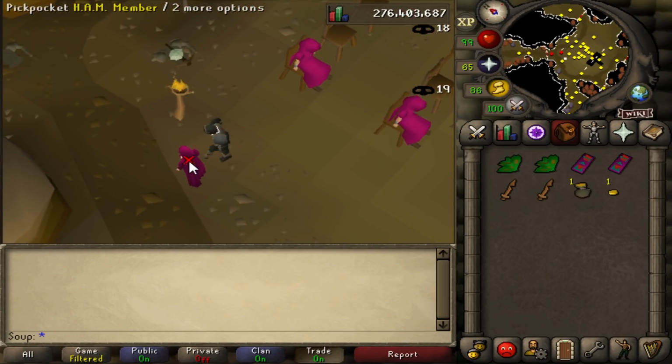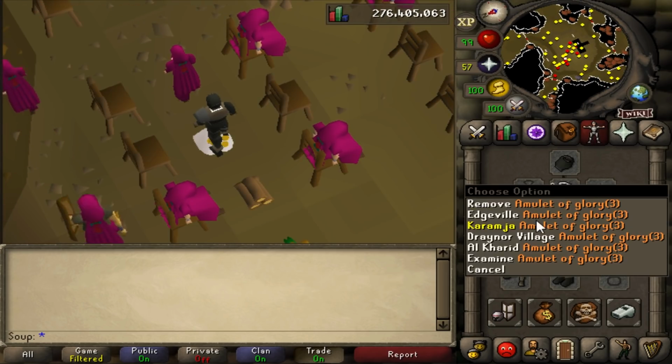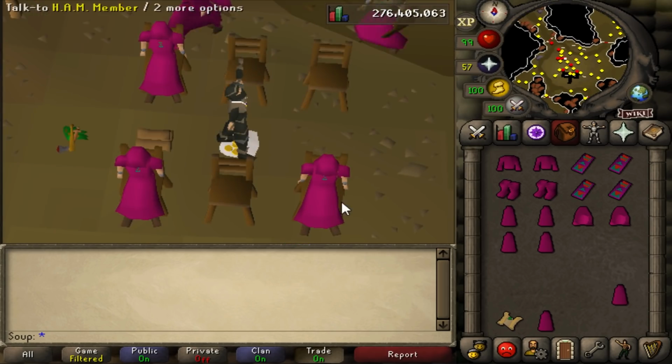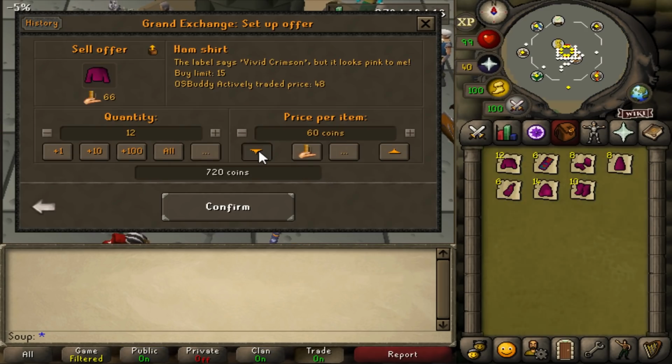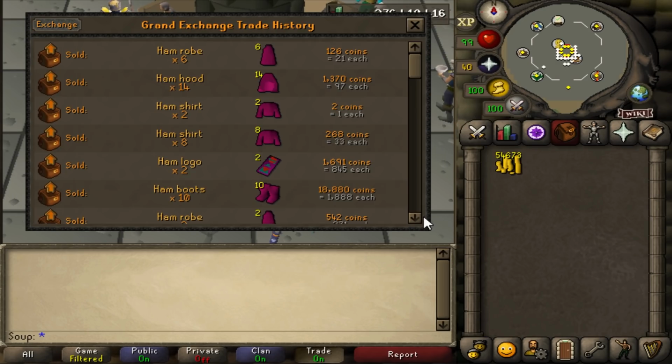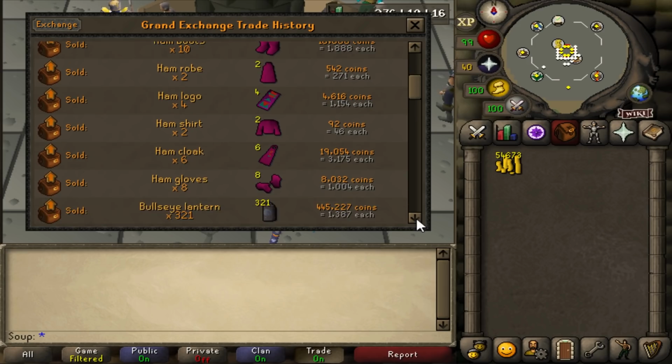The method is very easy. Teleport to Draenor, run to the ham lair, pickpocket until you have half an inventory of ham items, teleport back to Draenor Village, bank, and repeat. Super easy. In 20 minutes, I pickpocketed 64 pieces of ham member gear and sold it on the GE for 54k. The most expensive gear being the cloaks, which sold for 3k each. The gloves, logo, and boots all sold for above 1k.